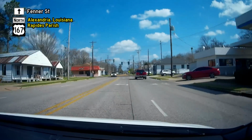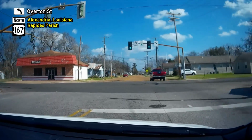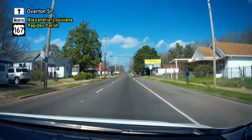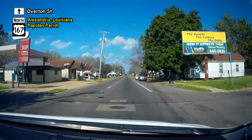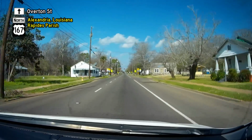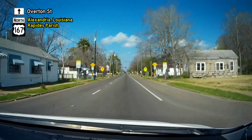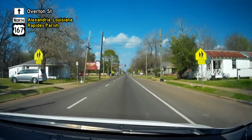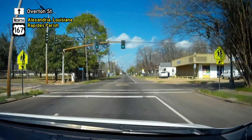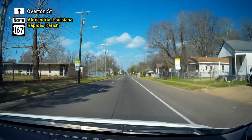So now after our cruise down Masonic Drive at 200 miles an hour, we're turning onto US Highway 167 heading north. This is called Overton Street here. And this area is kind of blighted too. It's not nearly as bad as the neighborhood we were in before, but it's not all that great either. There's a lot of empty lots. It looks like they've taken out a lot of the houses that used to be here.